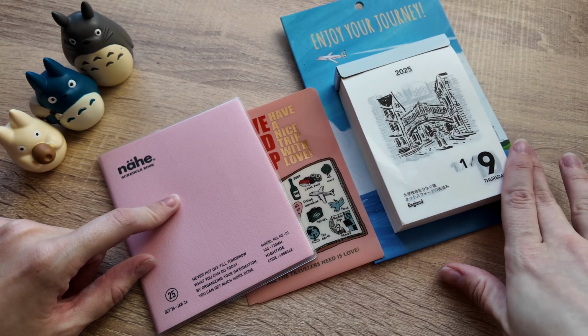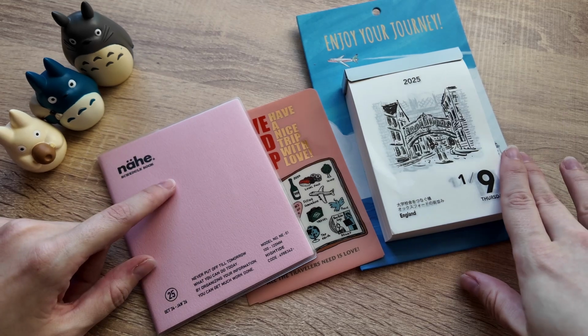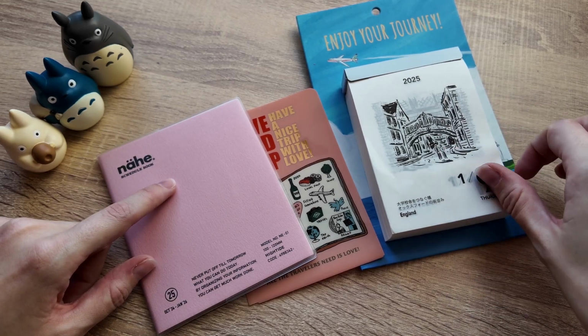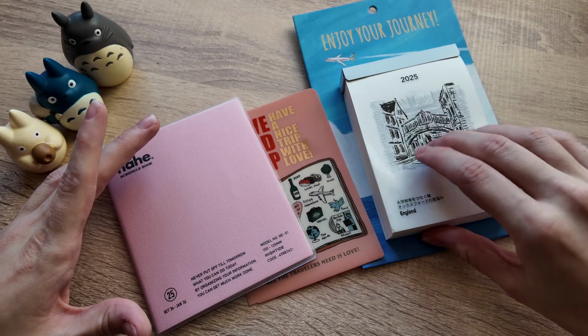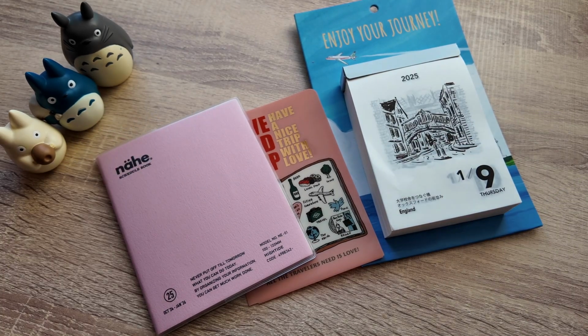And I really enjoyed having the daily calendar last year. It was the first time, again, I'd ever had a daily calendar, and it's just the ritual in the morning of pulling off the sheet was really, really nice, and a way to track the year. And it's nice to see the pages start to run down as you get to the end. So I'm really looking forward to using these items this year.